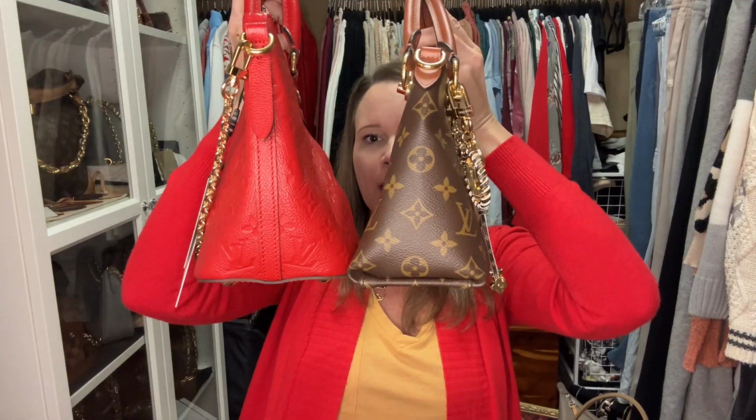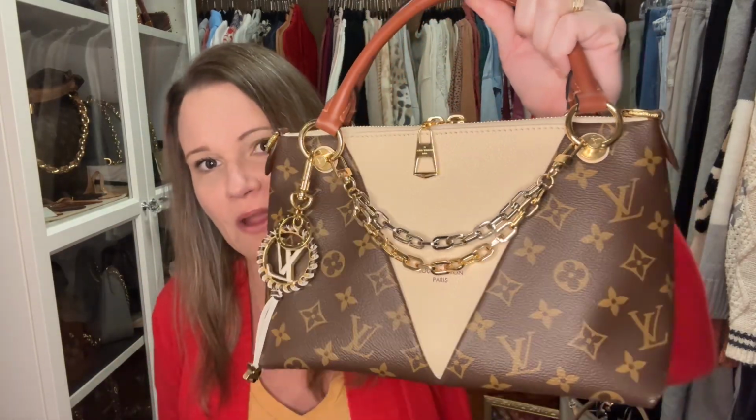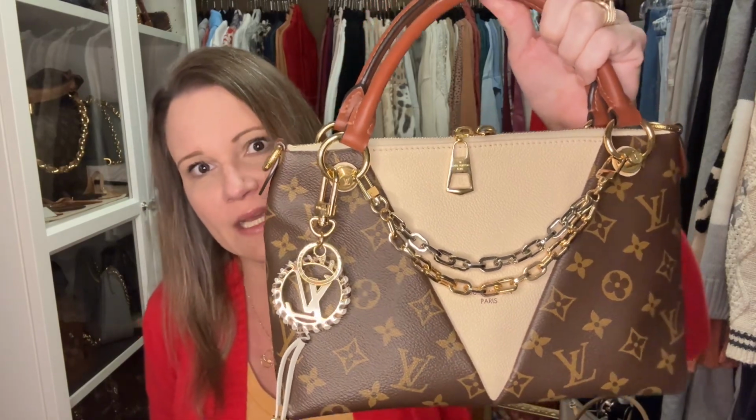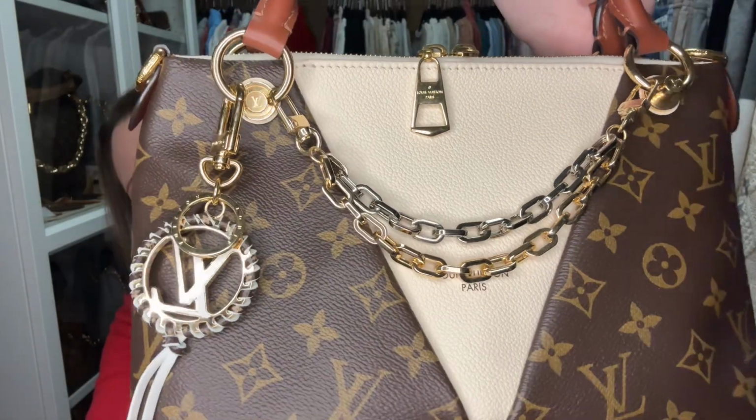I do want to show you some quick size comparisons because the Mazarine PM, I think it's like 12 inches across at the top. It's not quite as wide at the bottom, but here it is in relation to the V-Tote BB, it is much, much bigger. Not all that much deeper, but it is definitely wider. Now the V-Tote BB, I have another Next Fashion charm on there. It's absolutely gorgeous, and it is about a 7-inch charm, and then the clips add extra, and it is a beautiful combination of the candy box chain in gold and silver.